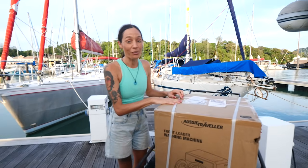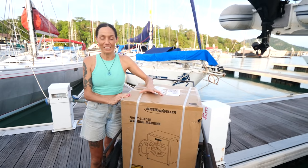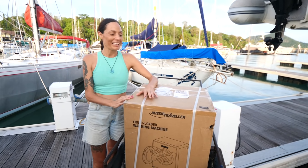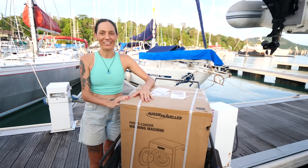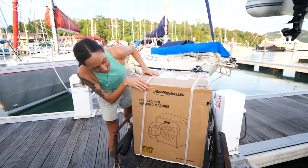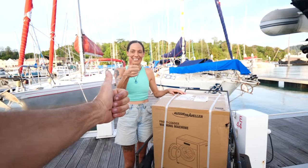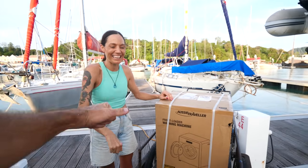8 years of hand washing laundry. 5 of those years it was in salt water only because we didn't have a water maker. So this is very much so appreciated and needed. This is just gonna help me out so much. Amazing. Yay!